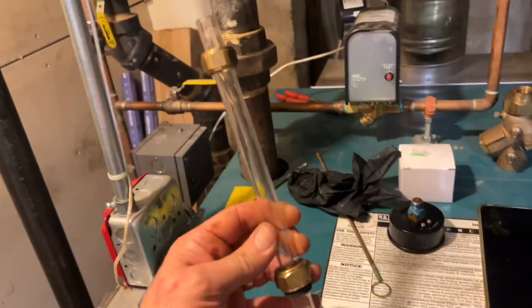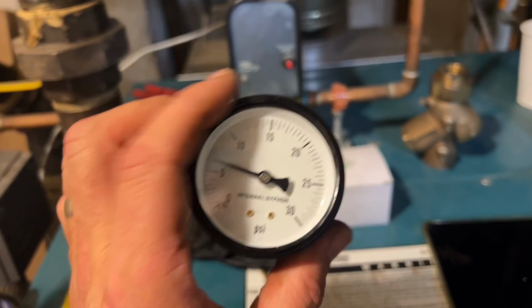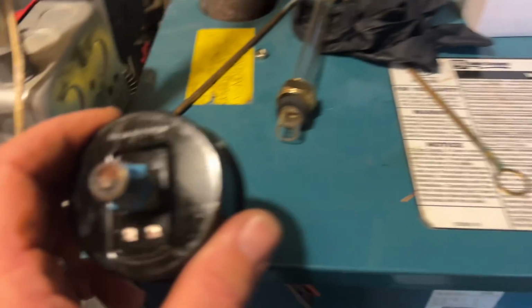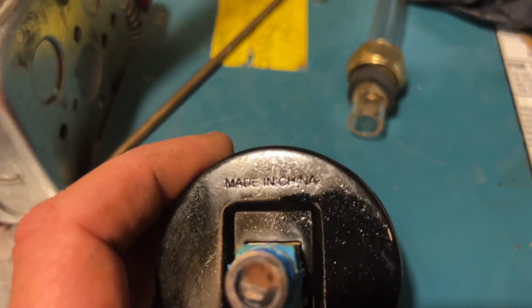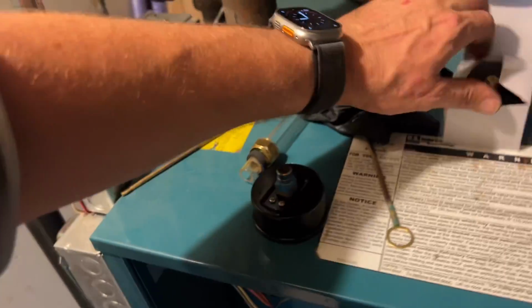All right, before I put the new sight glass in, I took the liberty of removing the 30 PSI steam boiler pressure gauge. She's got a lot of stuff going on in there and made in China. See that? Chinesium. She's stuck on stupid. But I'm going to install a new one made in China too. Yes, I get it. I know.